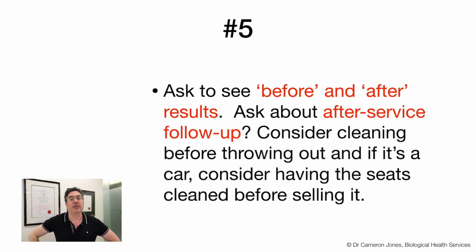The fifth point that Joseph mentioned is that when you are selecting a carpet cleaner, you want to have confidence that they can do the job for you. So look to see whether they have before and after photographs on any of their social media pages, but also importantly, ask about their after service follow-up, because you might need ongoing advice. He also touched on the fact that sometimes items that clients thought they were going to throw out can be successfully cleaned. And certainly for cars, you should consider having the upholstery cleaned before you try to sell your car, because that will improve the aesthetic of the vehicle. And so carpet cleaners can also deal with other textiles, not just those in the home and on the floor.